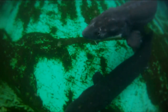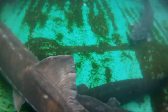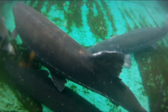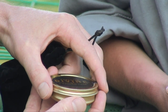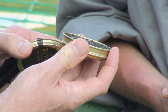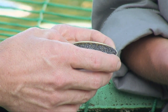Sturgeon farming is a very new idea. Around the world, sturgeon fisheries are collapsing, and there is increasing pressure on wild sturgeon, including the white sturgeon in the Fraser River. Farming is a way to reduce the pressure on the wild fish, and the end result is sustainable, ocean-wise caviar. We started from these eggs that had just hatched, and 12 years later you can get something like this out of those fish.